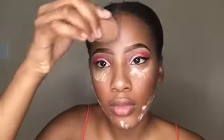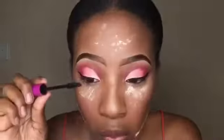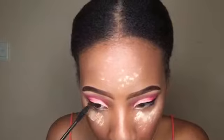Next, I'm gonna go in with my translucent powder. Now, this was very good because it helped with the blush, because I feel like I put in too much, so it still brought out the facial structure that I wanted, how I wanted to look. And this powder helps a lot in terms of settling everything back in. But I'm not a fan of powders because I've got very dry skin, so I just prefer using liquids.